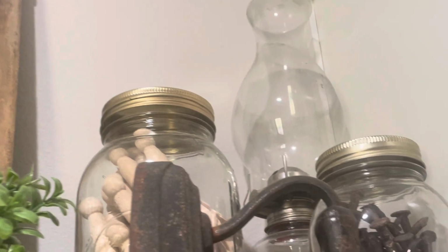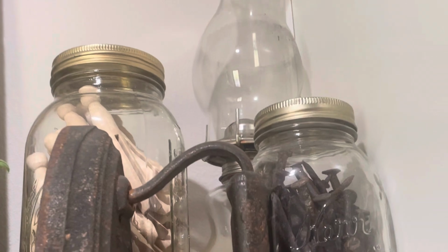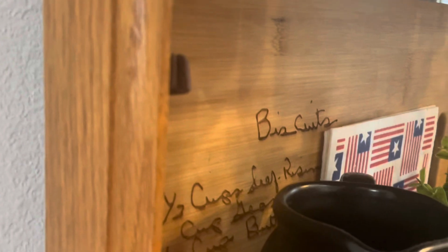Today I am going to be sharing how you can decorate with sentimental items in your home. I'm going to take you around my home and show you some items that are very special to us and how I have incorporated them into my decor.